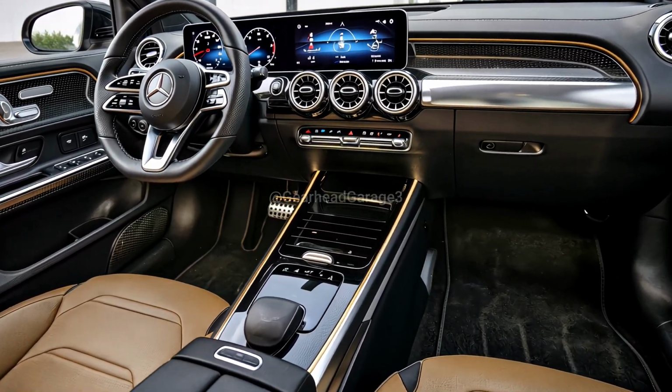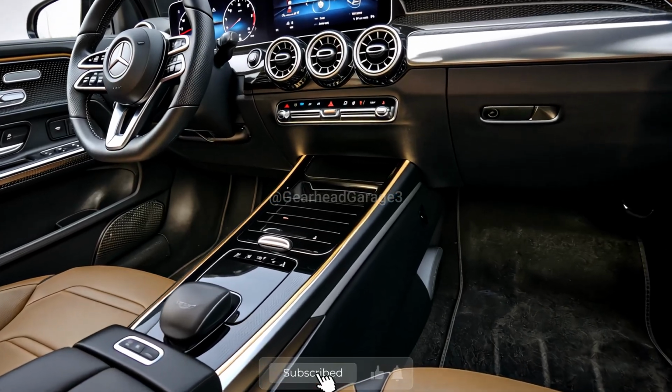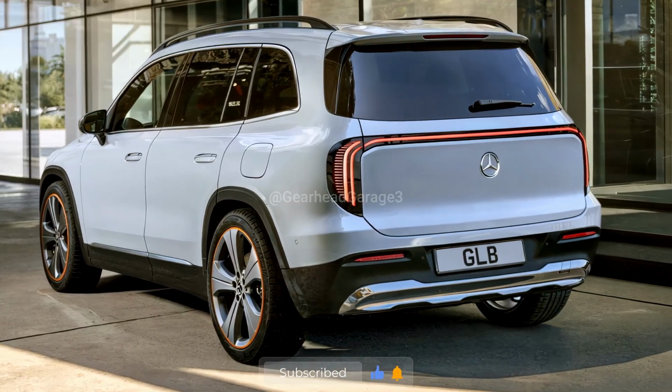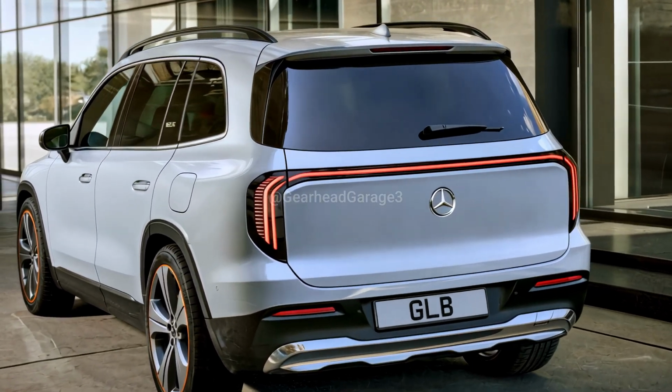Front-wheel drive comes standard, but the 4MATIC all-wheel drive option turns the GLB into a sure-footed companion in rain, light snow, or gravel roads, giving you extra confidence when the pavement ends.